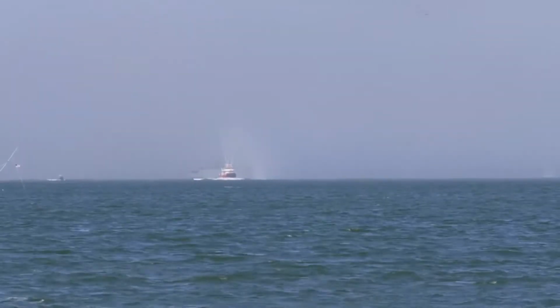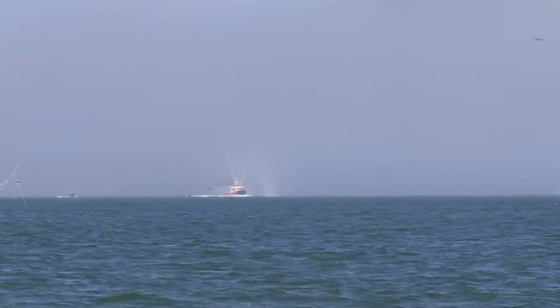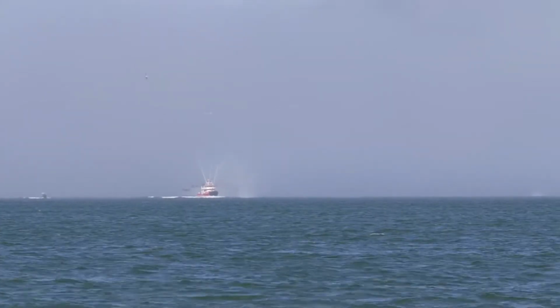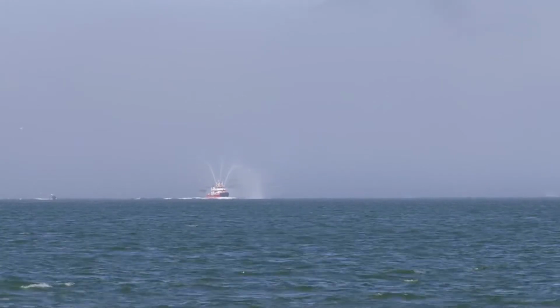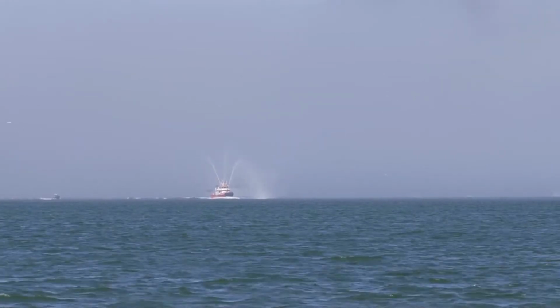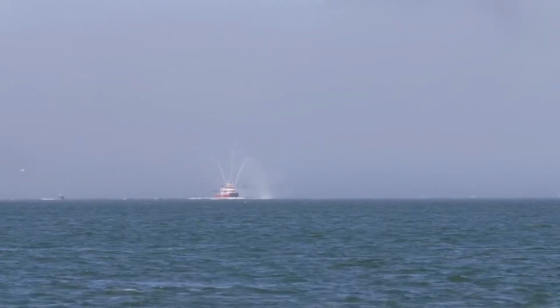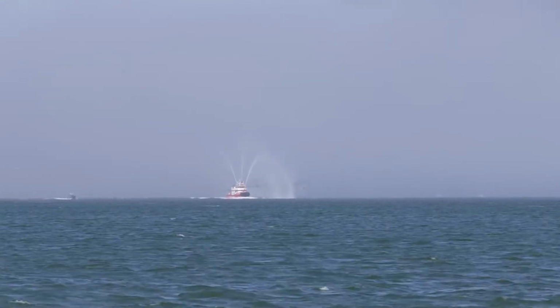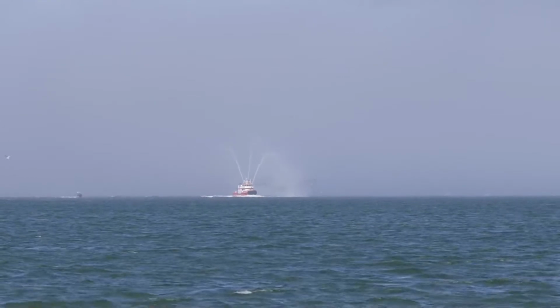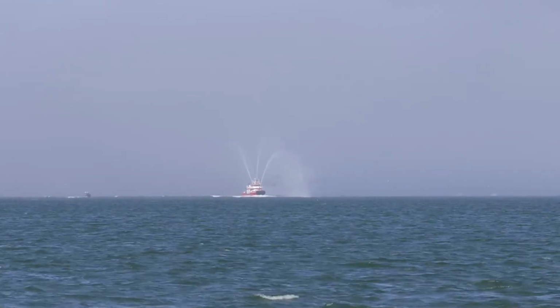the San Francisco fireboat, the St. Francis, giving a warm, watery welcome to the 4 Navy ships that are going to be in the parade today. Of course, there it is right there, emerging from the fog. I believe we can just barely make it out. The St. Francis, San Francisco's newest fireboat.